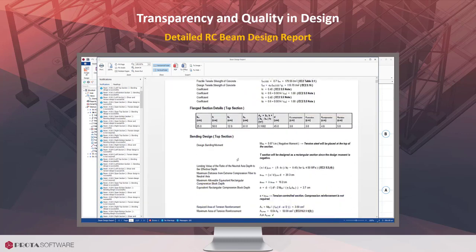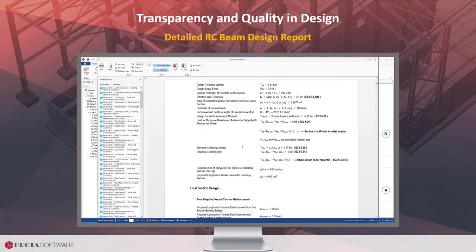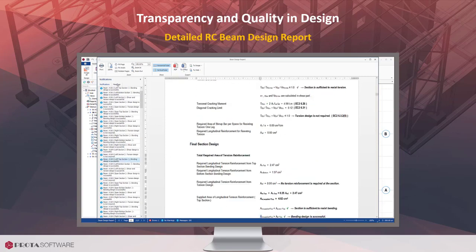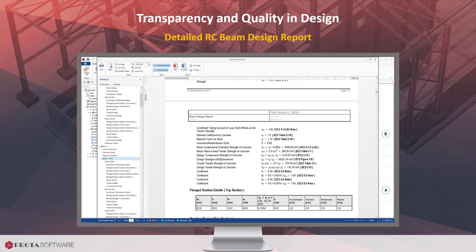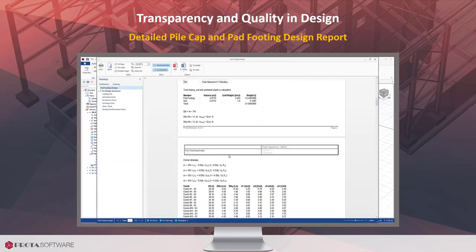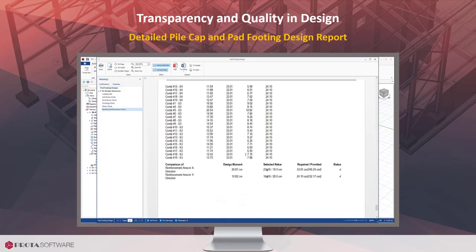Progressively through updates this year, you'll see a range of new design reports being introduced, including reinforced concrete beams, which now include more details, including formulas, step-by-step calculations, and code references, providing you with clear insight into your design results. In addition to the reinforced concrete beam design reports, pile caps and pad footings now also include comprehensive design reports, providing you with invaluable insight.